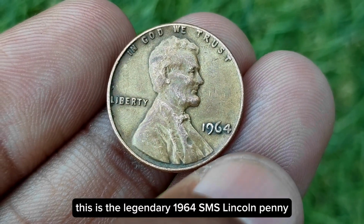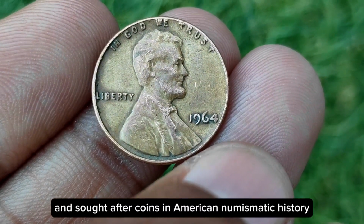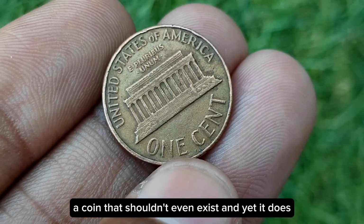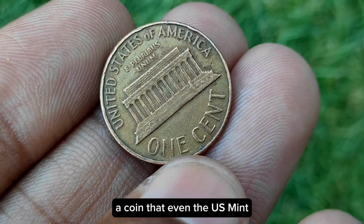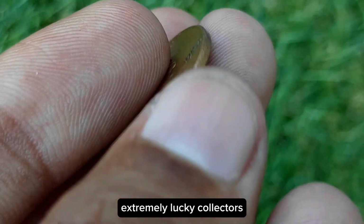This is the legendary 1964 SMS Lincoln penny, one of the most puzzling and sought-after coins in American numismatic history, a coin that shouldn't even exist. And yet, it does. A coin that even the US Mint never publicly acknowledged, yet it slipped into the hands of a few extremely lucky collectors.